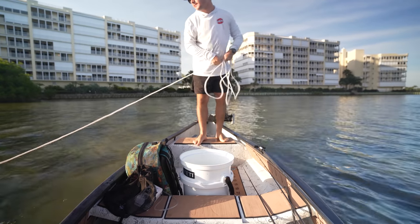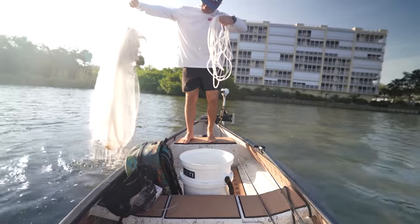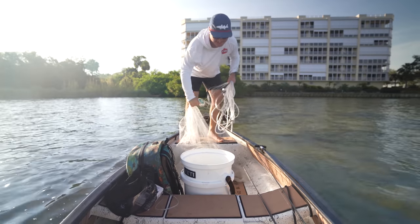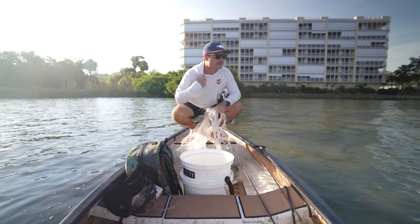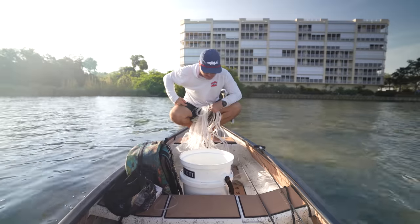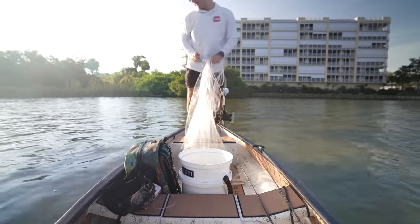These ones are quick. All right, first cast knocked out about 4 or 5, even a little mahara in there. I'll throw them in the bucket as well. That would be good for snook. Even tarpon, I'm sure a tarpon would eat a mahara, but it's not bad. We'll probably take 2 or 3 more casts and then we'll be solid.